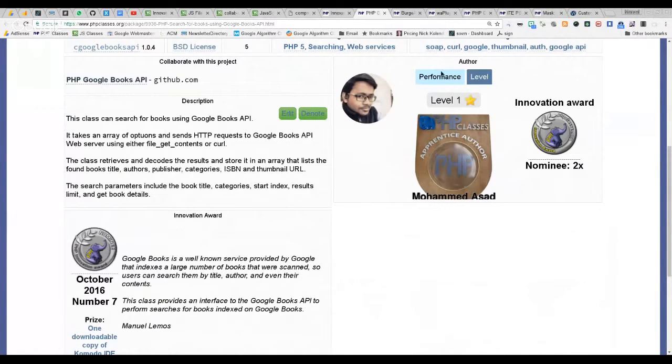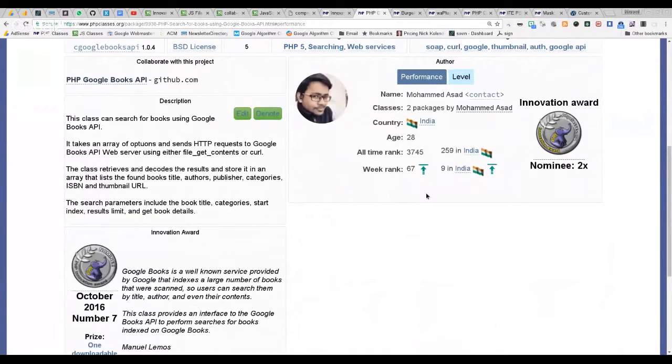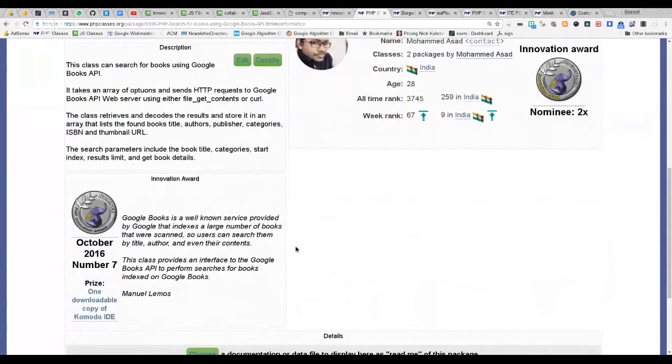And this package was developed by Mohammad Hassad from India, and it picked as prize Commodore IDE.